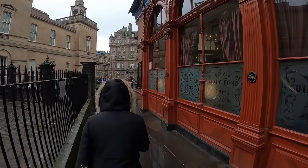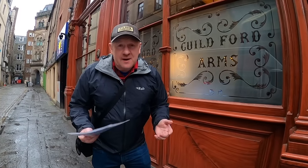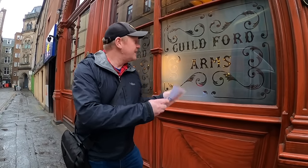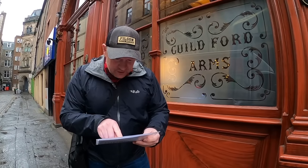I make that about 15 steps. So I was getting a bit mixed up between the Cafe Royal and the Guildford Arms, but this is the Guildford Arms. And let's have a look at the notes.